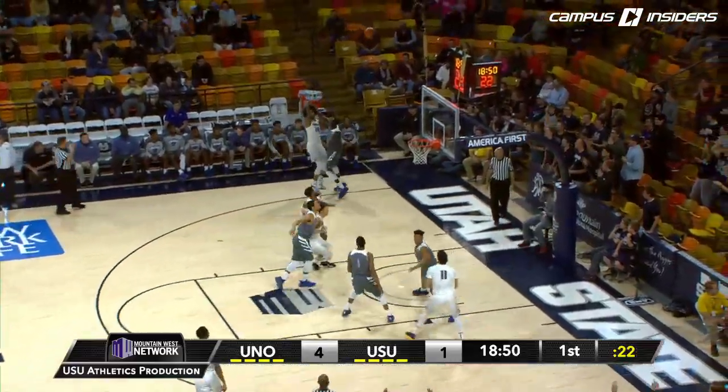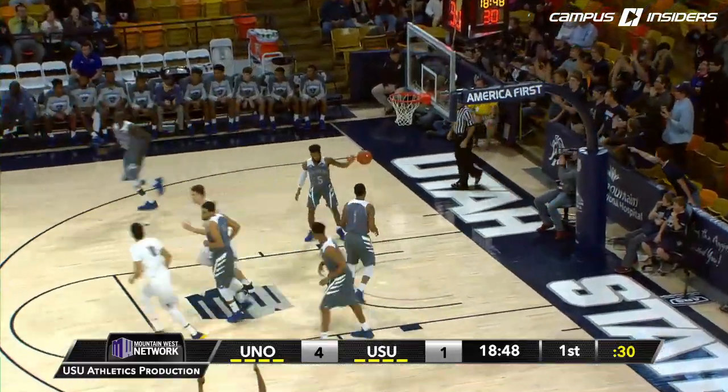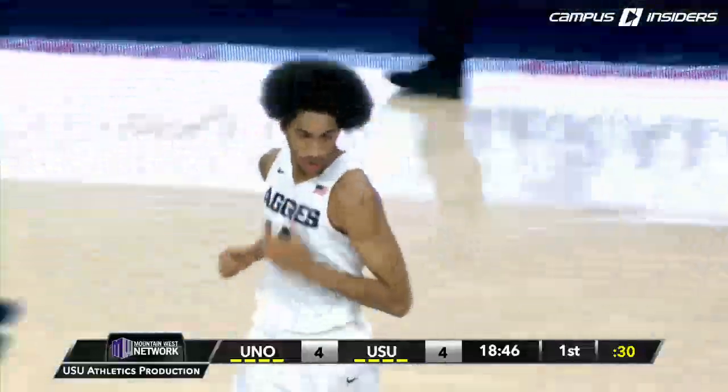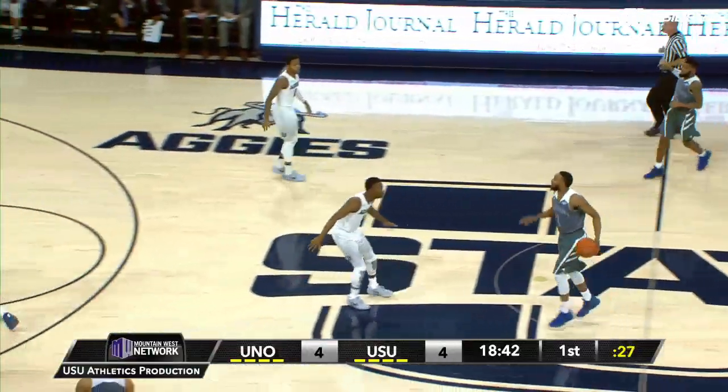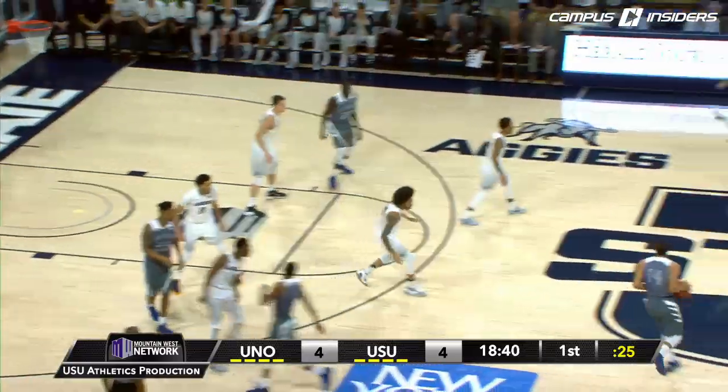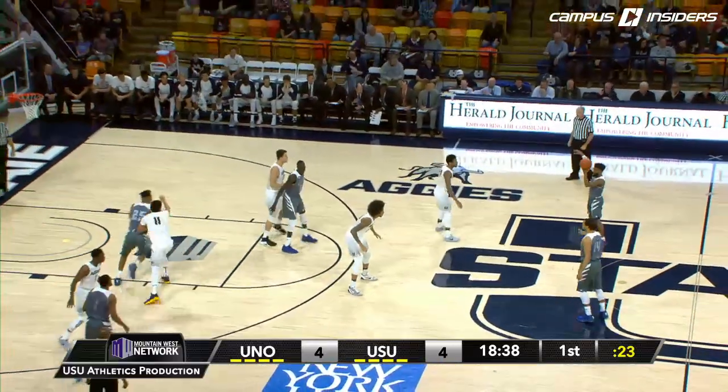18:54. Skip it over on the baseline to Jalen Moore, 15-footer out of the left corner, good for 3. There we go, Jalen, that might start him. Jalen Moore did make a 3 against Utah Valley. That's his 15th of the year. The Aggies take the tie ball game now at 4-4 with a 3.